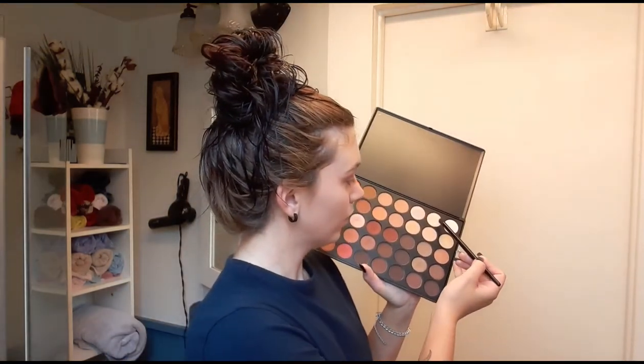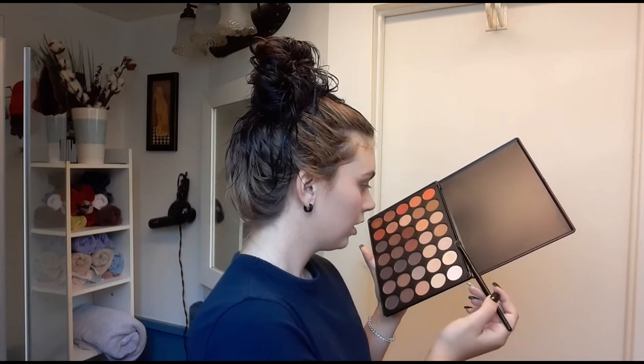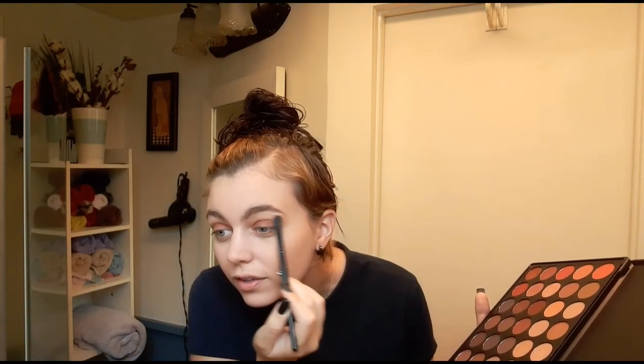And then I take this one. It's like an off-white kind of shimmery color. I take that all over my brush. They're super pigmented, I love it. And then I do that on the brow bone, and I use it to help lighten up any of the eyeshadow that's obviously really dark. Blend it down inward.